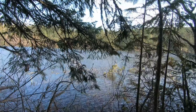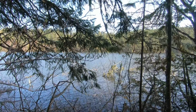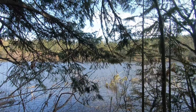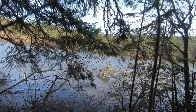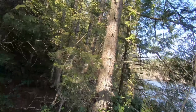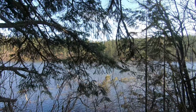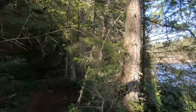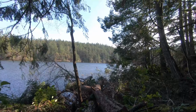There's no way that's coming out on camera, but there's a cormorant on one of the branches in the water there. Kind of hard to see, but he's there. He's looking for fish. Okay, so right there on a branch in the water, there's a cormorant.